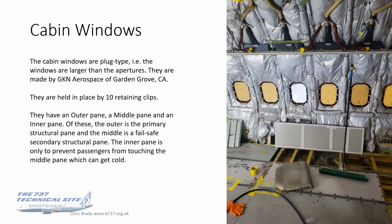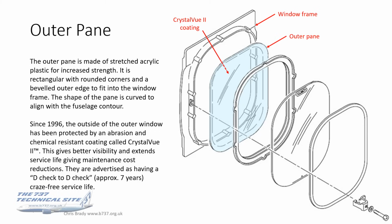They've got an outer pane, a middle pane, and an inner pane. Of these, it's the outer one which is the primary structural pane, and the middle is the fail-safe secondary structural pane. So it's the opposite way around to the flight deck windows. The inner pane is only there to prevent passengers from touching the middle pane, which can get cold. So that's all that's for, just to keep them off. This is what it looks like, well, certainly as far as the middle pane; the inner pane isn't shown on here.